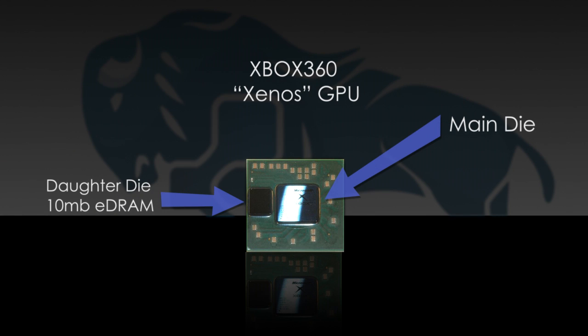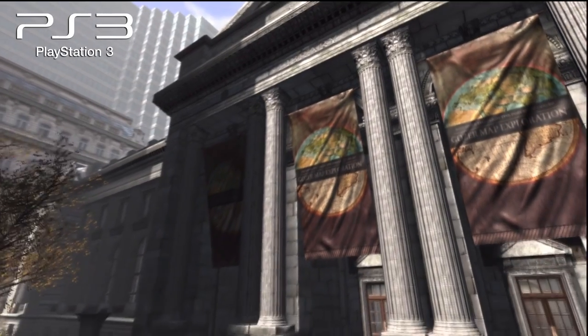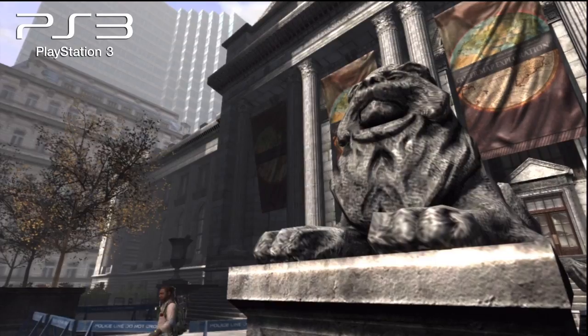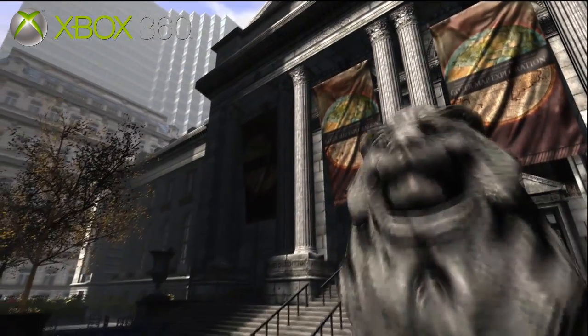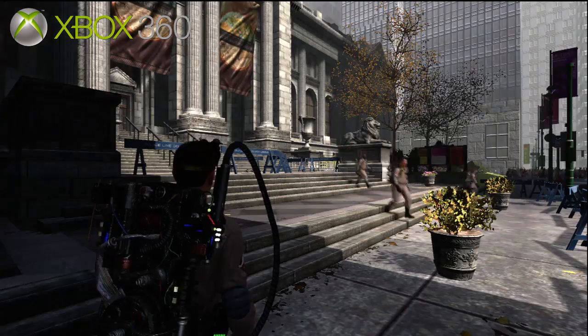Okay, back to business. So thanks to the daughter die with embedded DRAM, the Xbox 360 games generally have better anti-aliasing, which I consider a significant advantage. I myself have a 40-inch screen which I look at from a fairly short distance. And when comparing the same games on the competing consoles, the graphics on the 360 stand out as cleaner and sharper because the diagonal and curved lines are cleaner and less jagged.